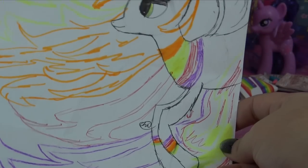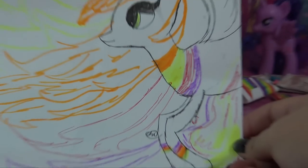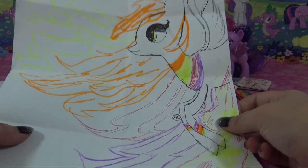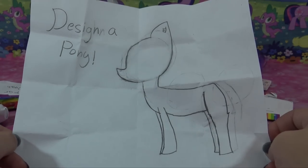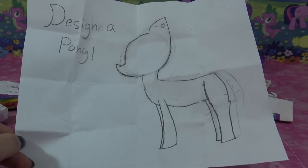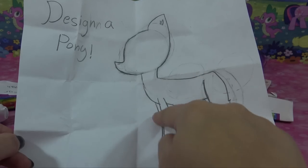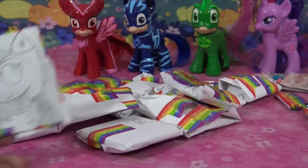We also got this awesome drawing of the Beauty of a Rainbow. Let's zoom out on that. Check it out, you guys. This is so cool. I love it. And last but not least, ooh, awesome, a sketch of the outline of a pony so I can design my own. You know, I've really been wanting to make a pony of Hank from Finding Dory, but I haven't been sure how I'm gonna put his little arms. I should definitely try to sketch that out on this before I try to make that custom.